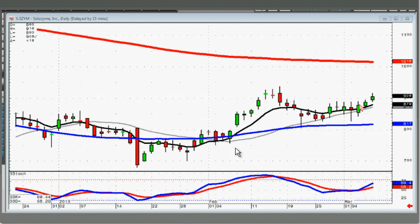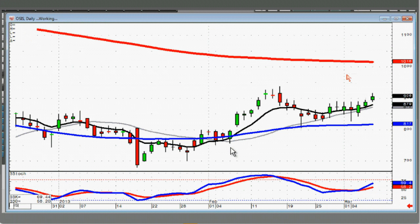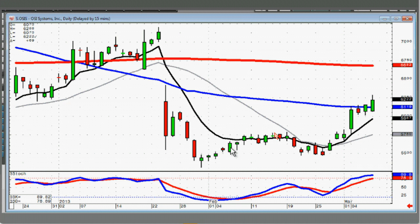Here's another round. We recommended this one a few days ago. The slow curve. Staying above the T line. Good possibility they're going to take it up to the 200. OSIS has been making some very good money for us, coming out of this slow rounding curve scoop type pattern.